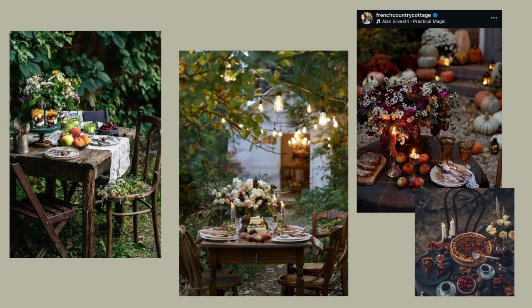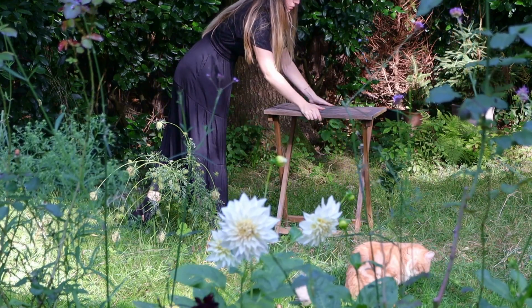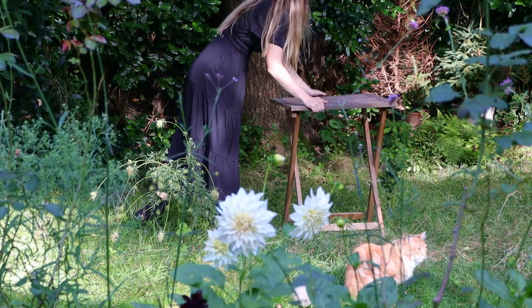I love decorating the garden, but also my home. Came across several inspiration pictures on Pinterest and on Instagram of a table essentially in a woodland with beautiful light, and I wanted to recreate it for a romantic yet a little bit spooky Halloween day.